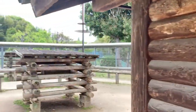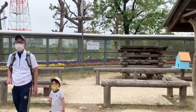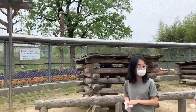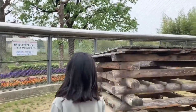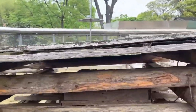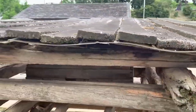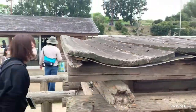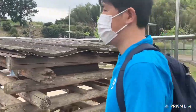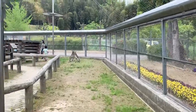I'm trying to avoid filming people's faces. I'm trying to go somewhere else. Let's see, we had some squirrels here before. No squirrel? Everybody's inside? Everybody went inside, huh? One lady is saying they're full already, so they don't want to eat anymore.